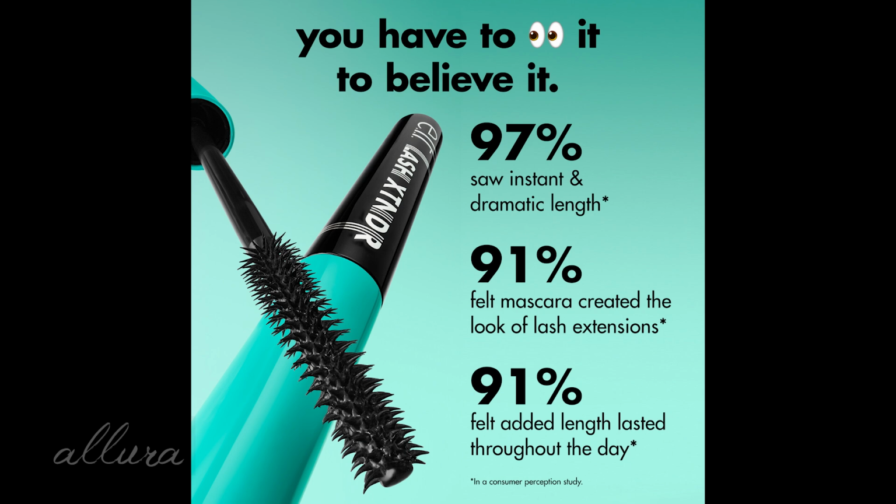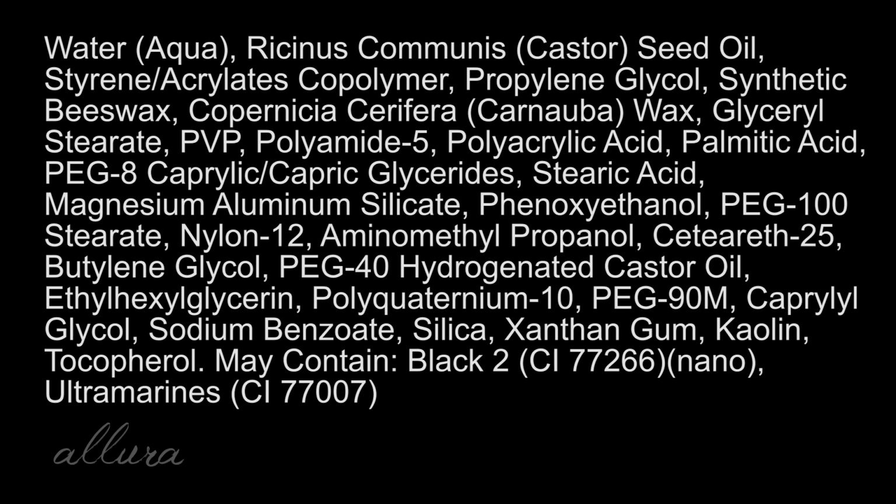All e.l.f. products are cruelty-free and vegan. Here's a list of the ingredients. I will say that if you look at the list of ingredients on e.l.f.'s website, there's no jojoba oil listed, which I found very weird. Then I looked on the actual packaging for the mascara, and it does have hydrogenated jojoba oil listed as the 4th ingredient. I don't know why there's that discrepancy, but just pointing that out to you.